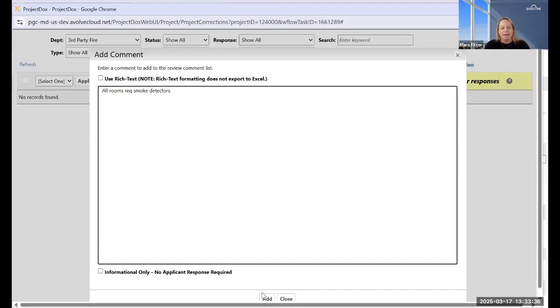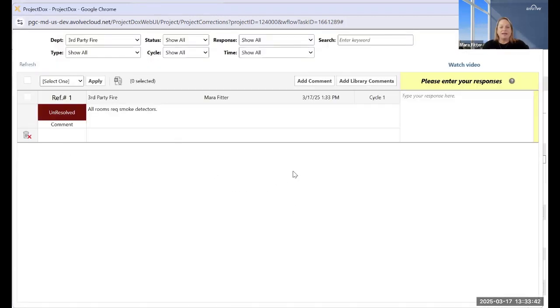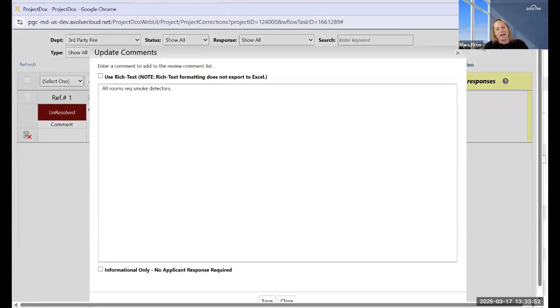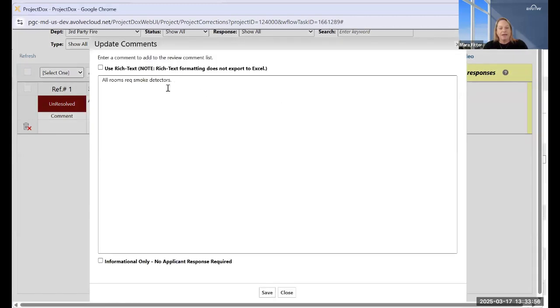Right? And down at the bottom, when I'm done, I can click on add, and that comment has now been added to the review comments grid. Now, if I want to come in here and change this comment or add to it, as long as I click in the box, it will open up that comment box, and I could type whatever else I needed to.